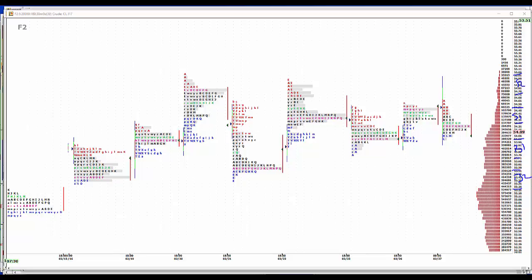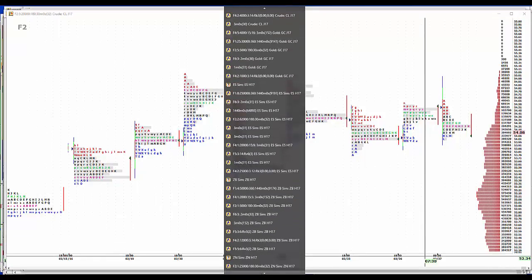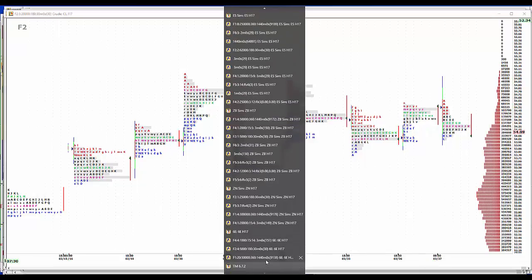Looking at the euro. God, I always think I'm going to get this done in 10 minutes, and very rarely that happens. Talk too much, I know it.